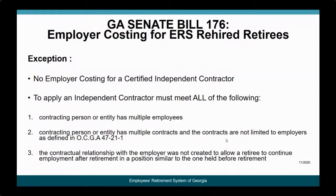Criteria 3, the contractual relationship with the employer was not created to allow a retiree to continue employment after retirement in a position similar to the one they held prior to retirement. So the independent contractor must meet all 3 criteria, and the employer must certify that he or she meets all 3 criteria to be exempt from Senate Bill 176.